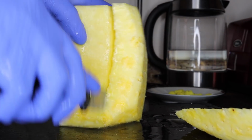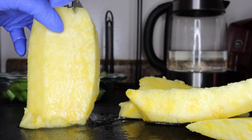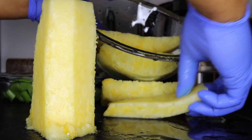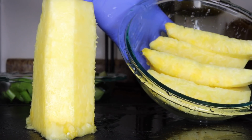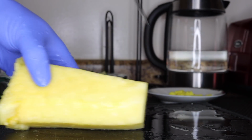And this is the pineapple. I'll be using just the middle. So I'll be slicing the fruits at the sides for my smoothie for next time. But for this cleansing purpose, I'll be using the middle of the pineapple. Is it the core of the pineapple? I think so. So that is what I'll be using, the middle of the pineapple.